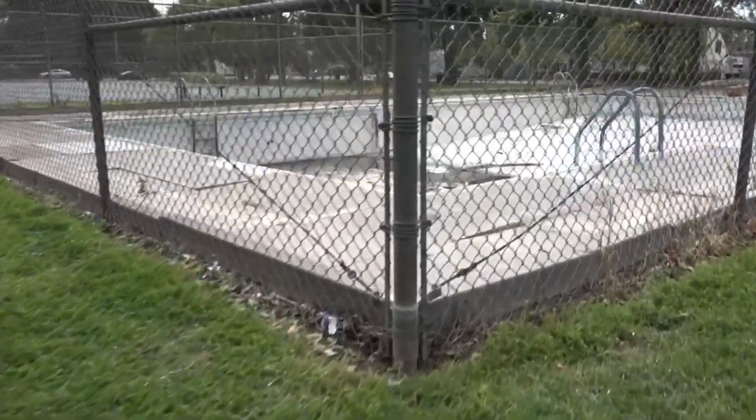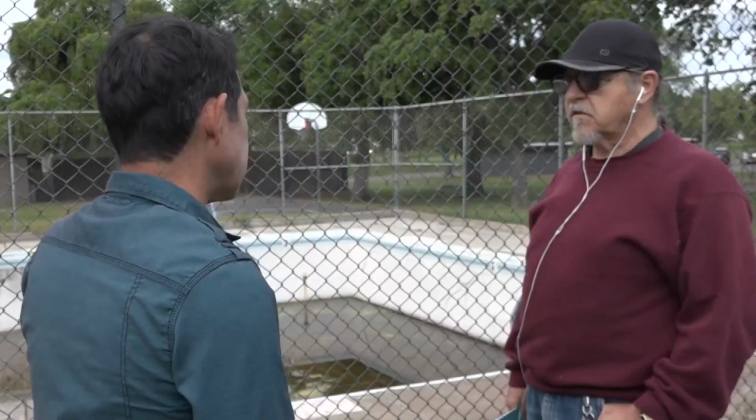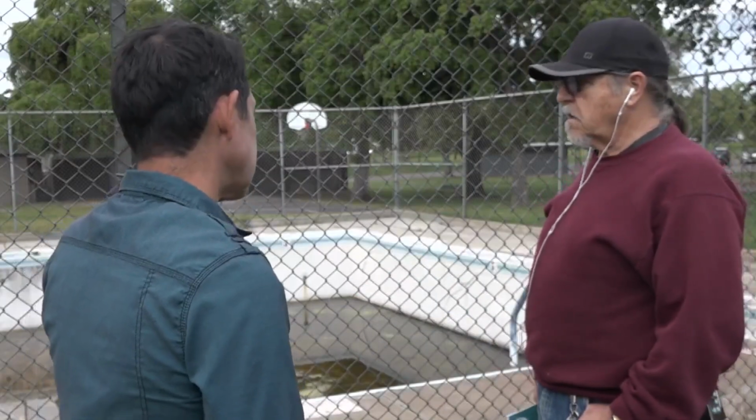One peek inside Victory Park swimming pool in Stockton, and this is what you'll see. People who live here in the neighborhood tell me the closed-up pool behind me is an embarrassment, and they want something done about it. They look in the pool and they see the algae and the nastiness. Michael Rojas has lived in the neighborhood over 30 years.